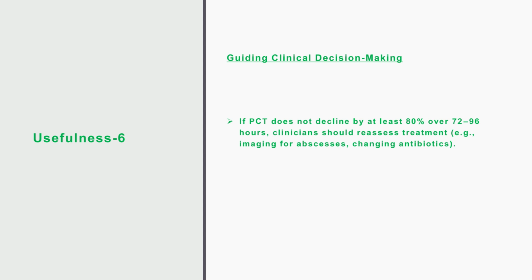Usefulness 6. Guiding clinical decision making. If procalcitonin does not decline by at least 80% over 72 to 96 hours, clinicians should reassess treatment planning, like imaging for abscess or changing antibiotics.